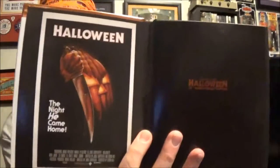So here's my Blu-ray collection. I have the Digipack of Halloween, which I like. I got this for like $10 a while back. A lot of people complain about this one for some reason, but there's the original poster, a booklet in it, and then the Blu-rays right here. Classic movie.